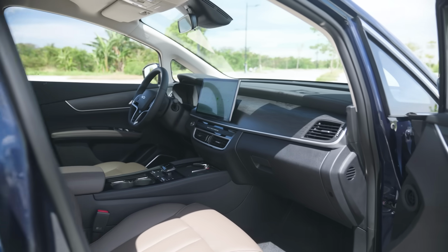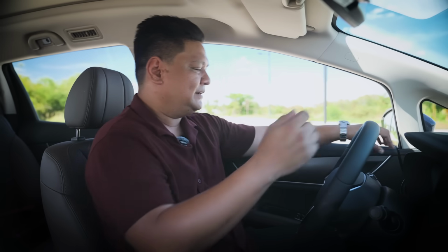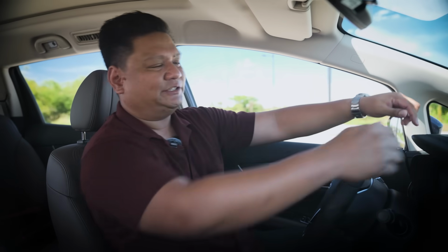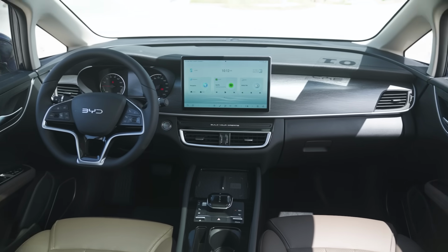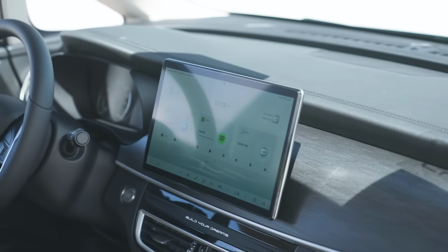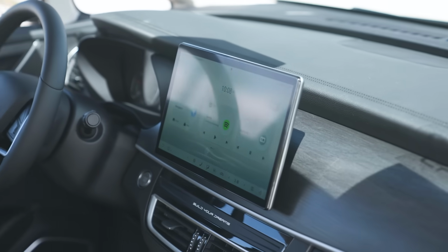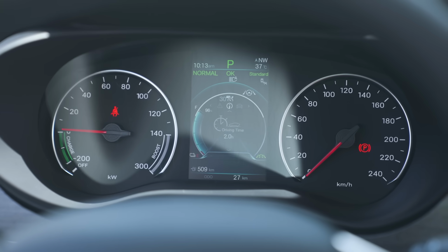All right, so we're inside the BYD eMAX 7, and you've got a lot of BYD bits and pieces right here. That's definitely a welcome addition. You've got some nice soft touch materials right here on top of the dashboard, and a nice design here in the middle as well. Of course, the prerequisite huge infotainment system that swivels. You got a telescopic and adjustable steering wheel right here. The biggest highlight here, though, are the gauges. You got analog gauges right here in the front.